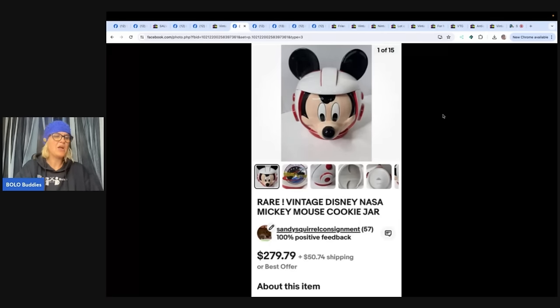Now, is $21 big money? To me, 10 cents into $21 for a little Tupperware keychain? Yes, that's a bolo all day long for me. What do you consider a bolo? What is your definition of a bolo?